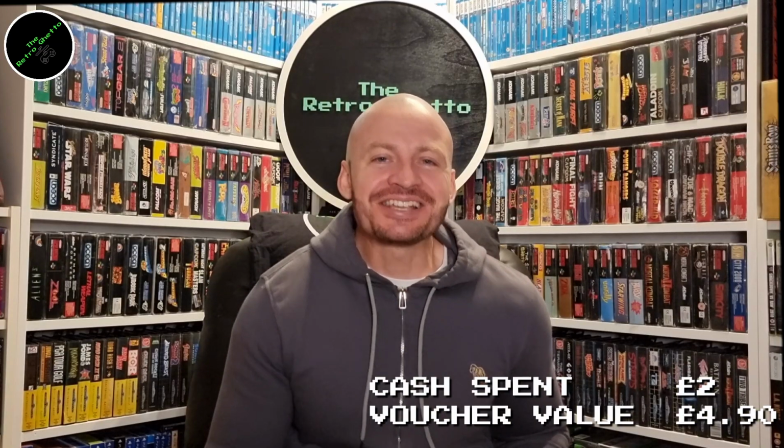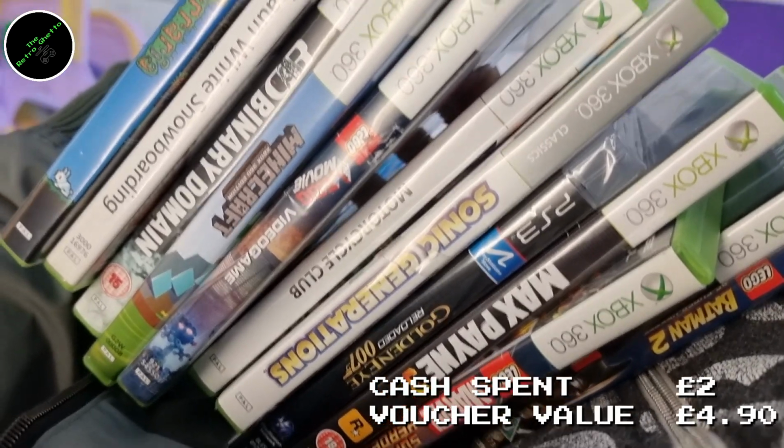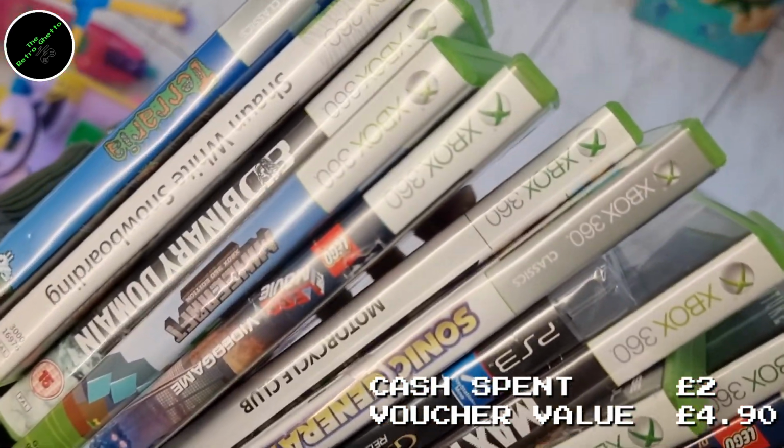Next up, I had a really nice Xbox 360 find. As you can see, there were quite a few games in the bundle, the highlights of which were the Sonic Generations collection. There were actually 2 of those. One was an Xbox 360 Classics that was sealed.